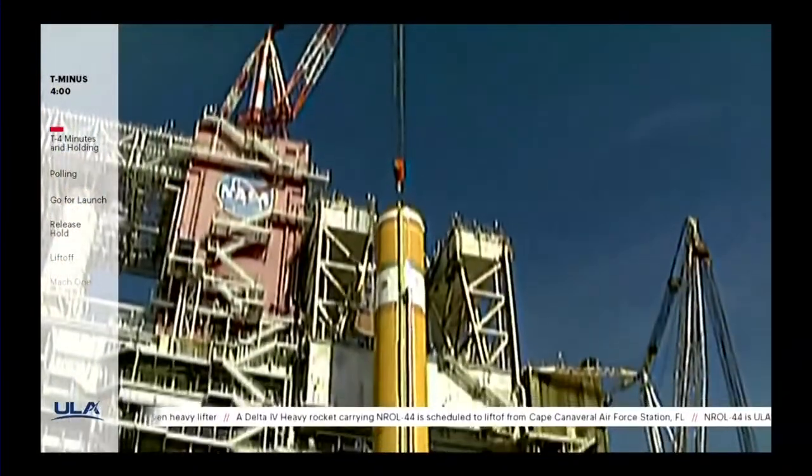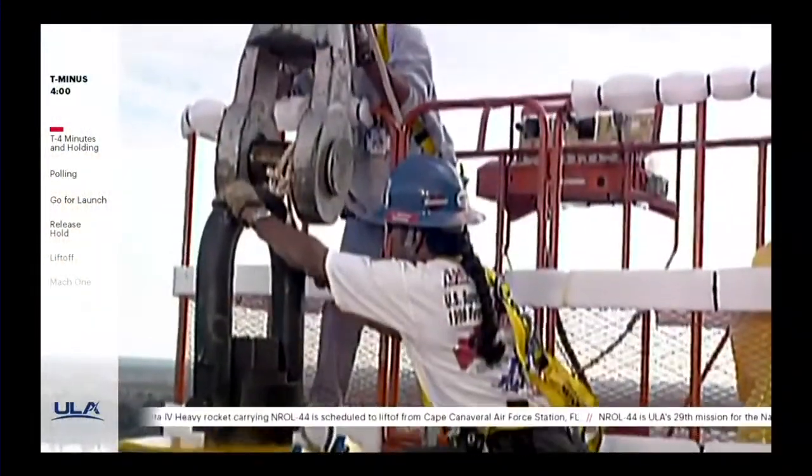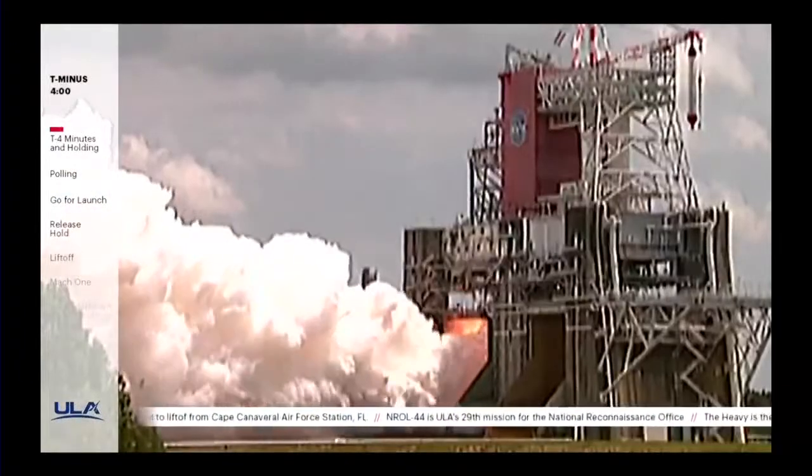In partnership with the Air Force's Evolved Expendable Launch Vehicle program, the Delta team began development of the next generation Delta rocket in the mid-1990s.